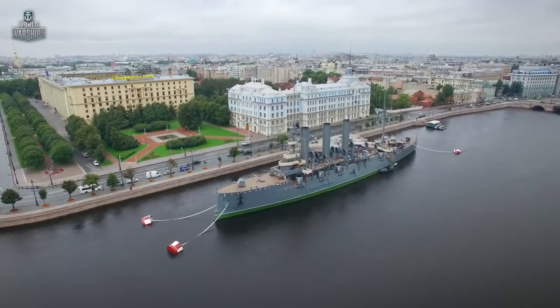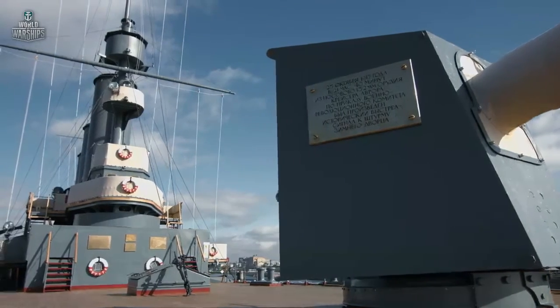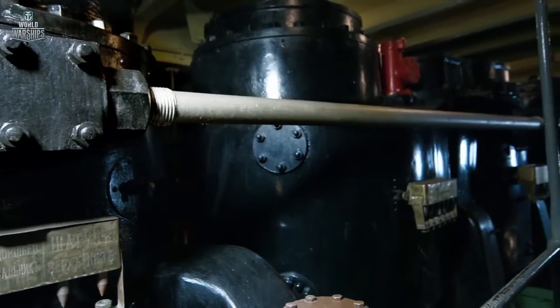So Aurora fulfilled those tasks from the very beginning. But it should be noted that the ship was already outdated by 1914, 1915, 1916. It was in constant need of repairs. The steam engine had to be completely replaced. In this condition, Aurora met the February Revolution in Russia, and she was almost in the same condition during the October Revolution.